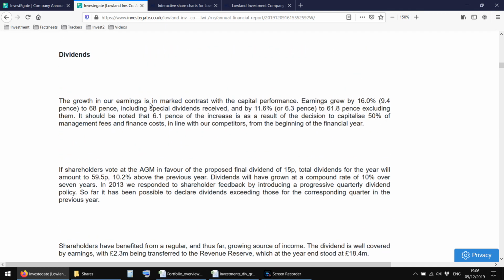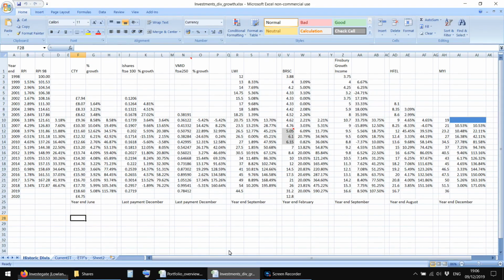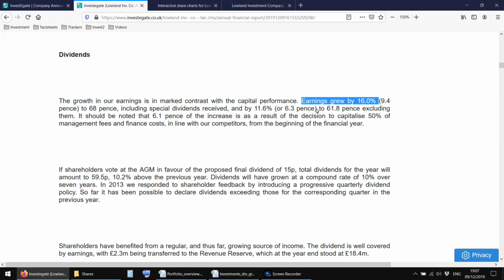So earnings grew. That's good. Earnings grew by 16%. See, I was concerned. I was thinking to myself, how can this run carry on for much longer? Because it's been going on for 7 years, of circa 10% increases in the dividend. But this seems to suggest that actually the underlying earnings have gone up by 16%, and when it says earnings, that's the dividends that the companies are paying Lowland.